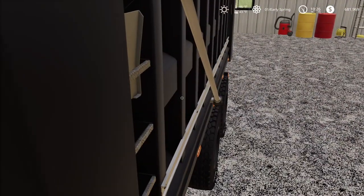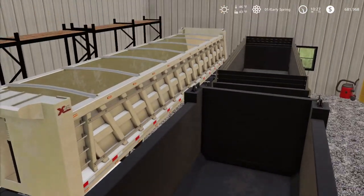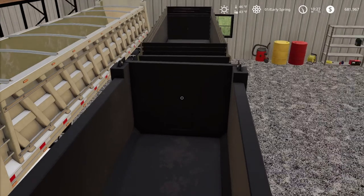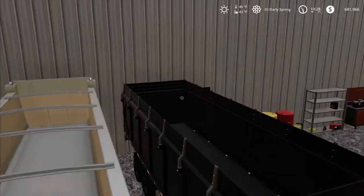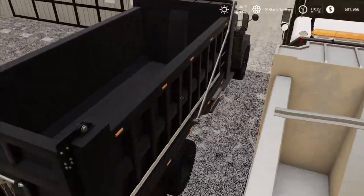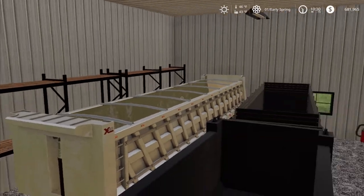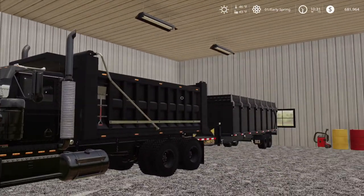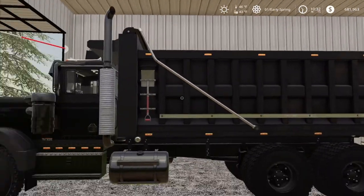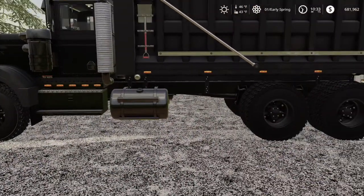Let me hop on the roofs of these. I can't climb up there. Hold on, y'all. So this one can hold about the same as that one. This one can obviously hold more because you see it's bigger. But I think I was trying to get something else. Not two of the same trailers. So now we got different trailers. The good thing about this dump, we can buy a trailer to put this dump bed on and put something else on, like a logger bed.